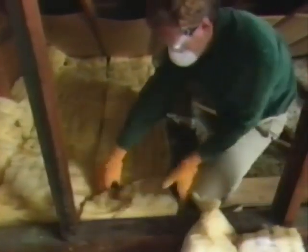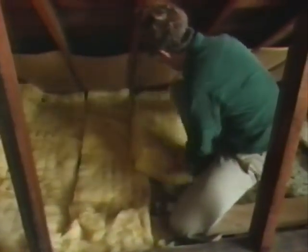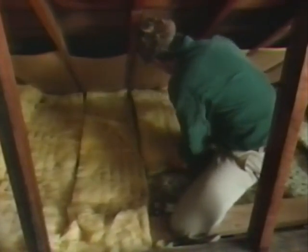Okay, Joe, I'm all set for another one here. Okay. This fiberglass comes in 8-foot-long bats. The same fiberglass also comes in rolls. The bats are easier to handle, but the rolls mean less cutting. It's always easiest to start under the eaves and work toward the center of the attic. This way, you're not always trying to cut pieces to fit where you don't have any headroom to work in. Okay, you got another one there?